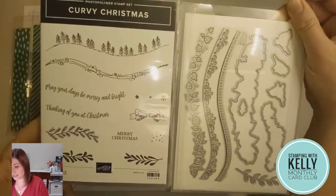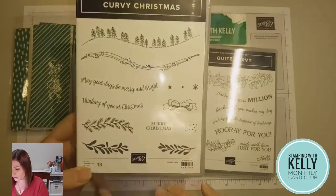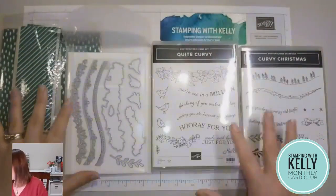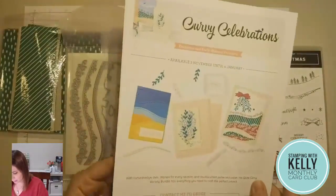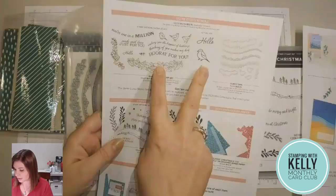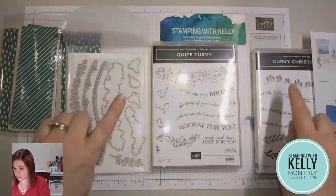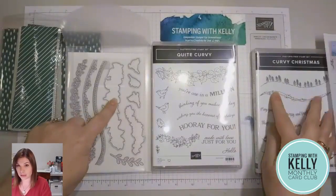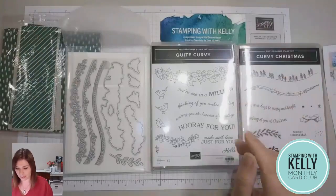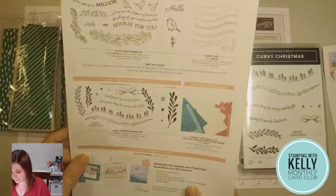Okay, so there's a couple of different ways that you can get this. You can get the Curvy Christmas on its own, or you can purchase it as a part of a big bundle, which comes with all of these items, okay? So Curvy Celebrations is what the promotion is called. And so you got the Quite Curvy bundle. You can get the stamp set and the framelits here as a bundle, but these two do not come as a bundle together, okay? So the Curvy Christmas is the limited edition along with our designer series paper. These are going to be available starting in January 5th.